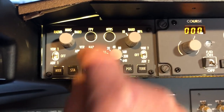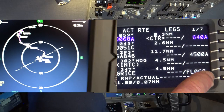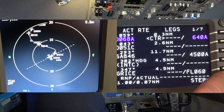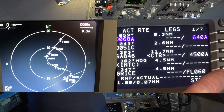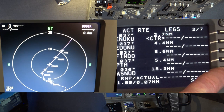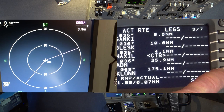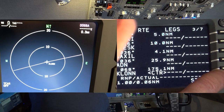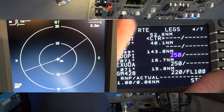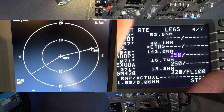Now I'll go to the route, go to the legs. I'm going to switch this to plan, and it changes this screen. And now I'm going to go through each of these steps to see whether or not the plan is a good one. So I'm looking for any breaks, any discontinuity. So far, so good. There's ADN, and now we're getting across the water here. And there's ZOL, that's that point in Norway.